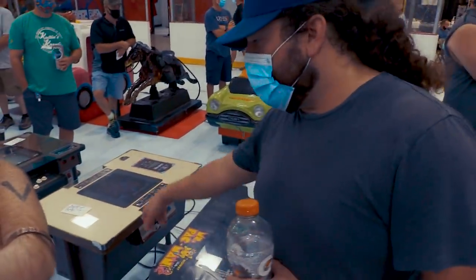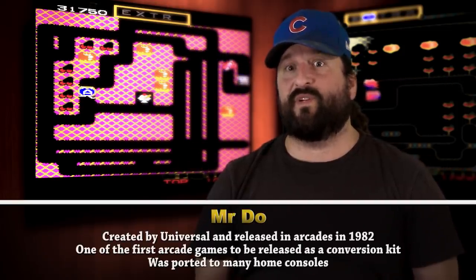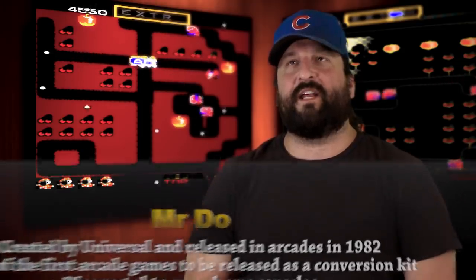I like the Mr. Do. Look at all the balls. Mr. Do is a game that I've recently been turned on to. It's actually a really, really fun game. Extremely fun game. It's sort of like... Oh, God, how can I describe this? You got enemies after you, you're collecting apples. I know that sounds extremely boring, but it's an extremely fun game.